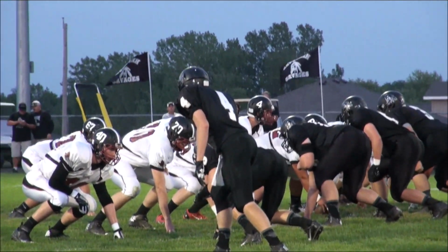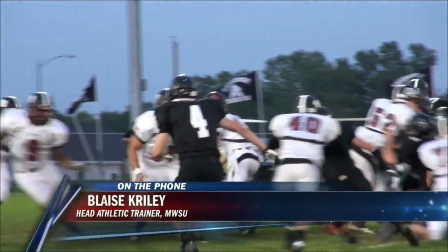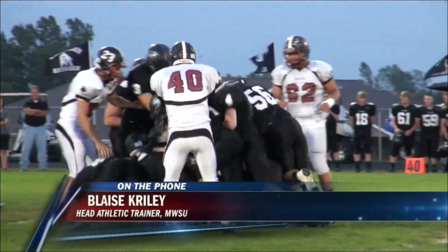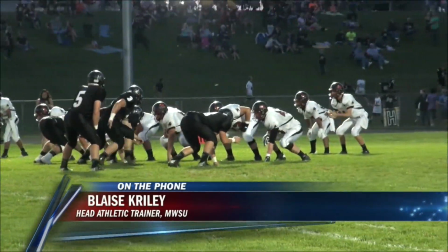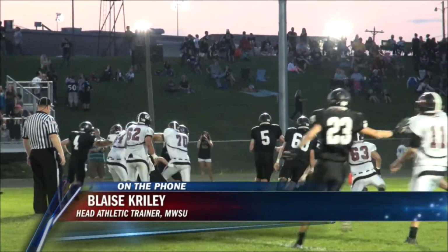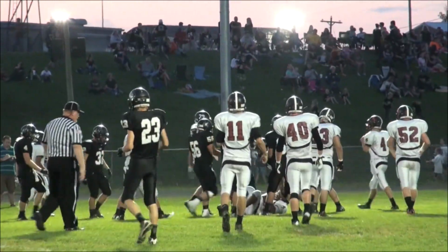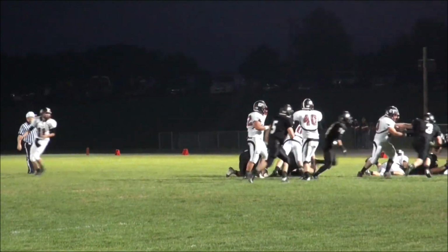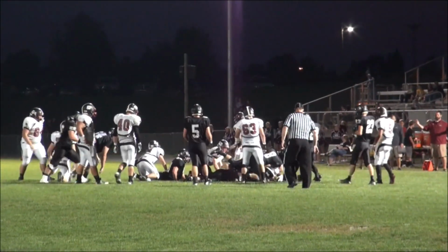We're looking for symptoms such as dizziness, confusion. The major one we're always looking for is headache. We're looking for things like amnesia, and we're also looking for changes in emotions. People don't realize that, but sometimes with concussions, there are some emotional changes that student-athletes go through with that.